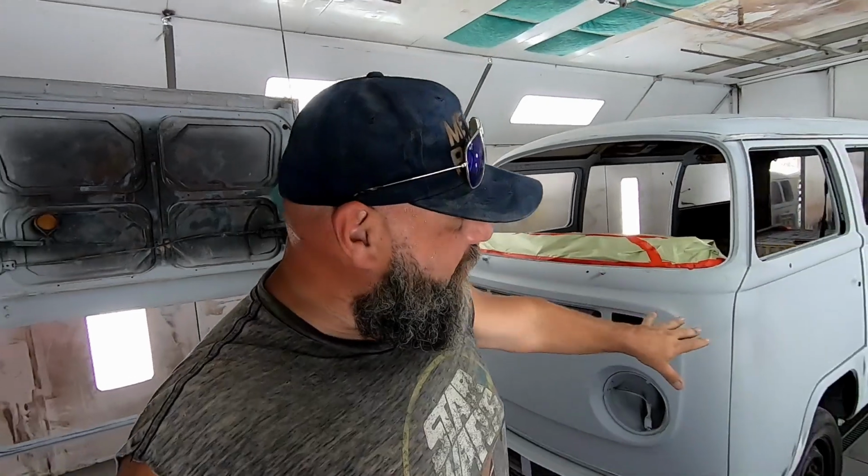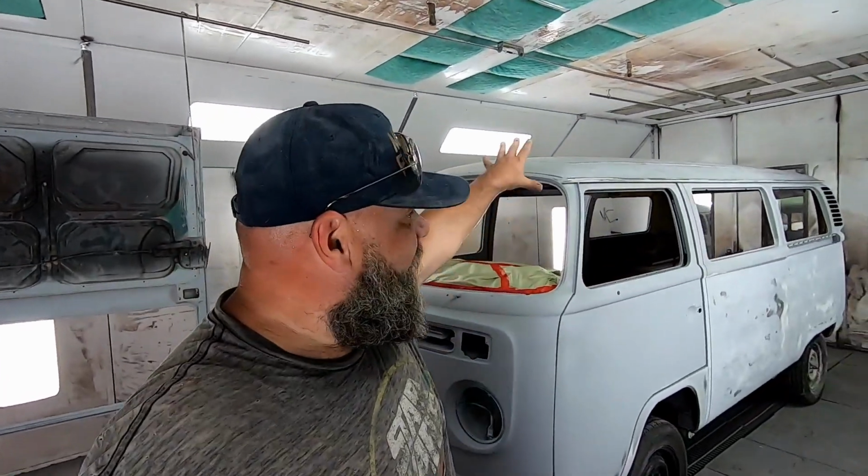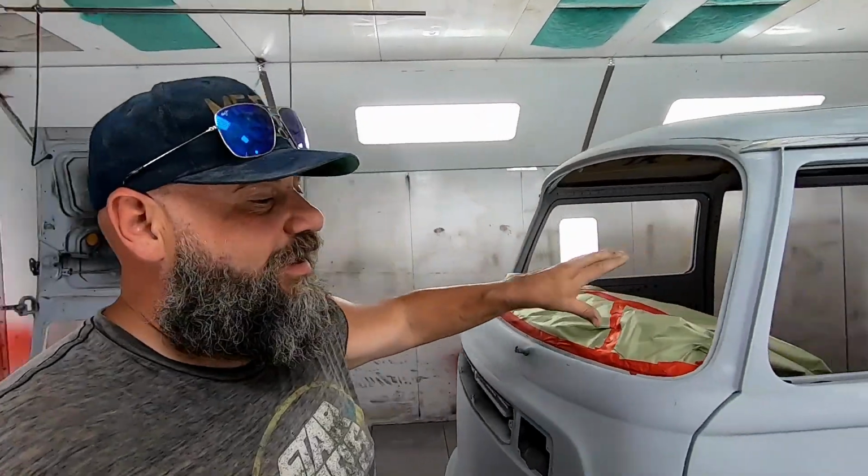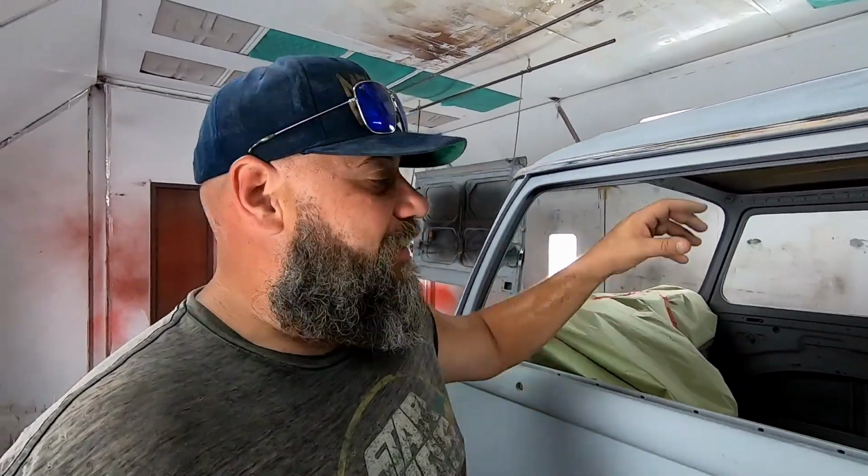Miss Sunshine here is gonna look awesome. It's gonna be sunshine yellow on the bottom and white on the top, like a nice off-white. I have these awesome Westphalia looking plaid seats that are in the front. It's gonna have an L-shaped couch in the rear that folds out into a bed. That's the plan so far.